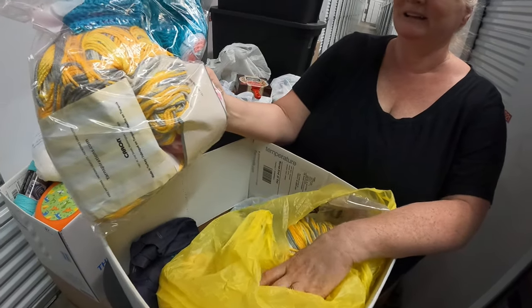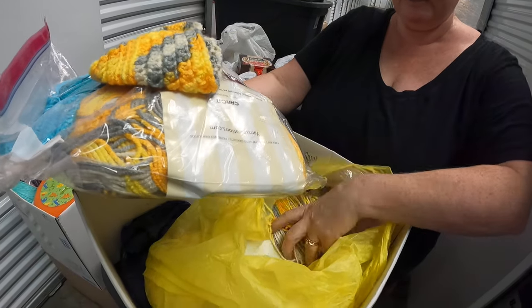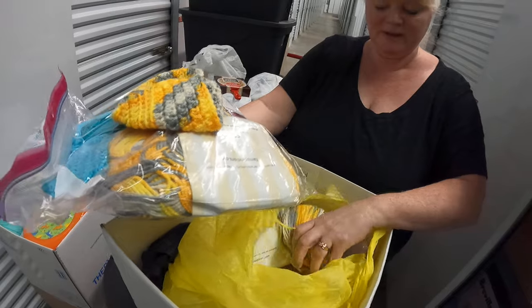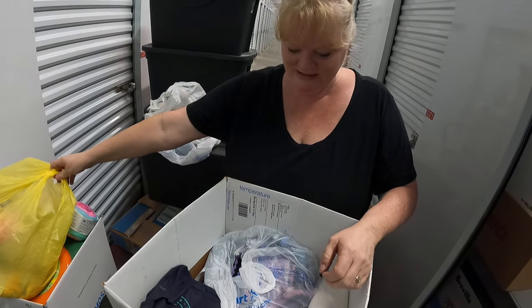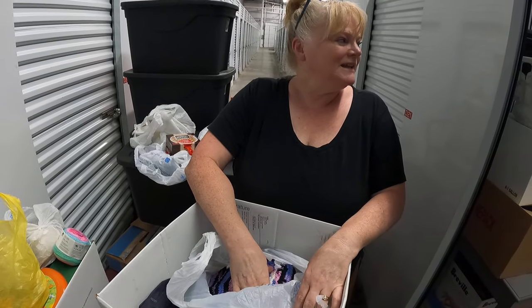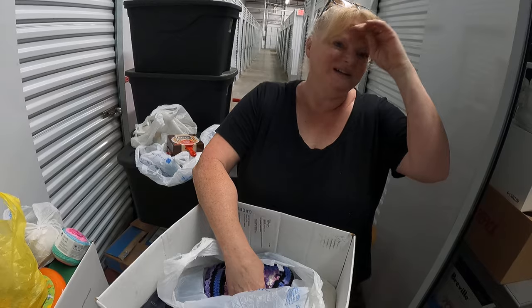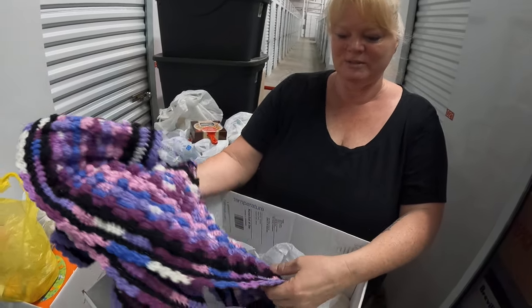And yarn. Okay. That looks like maybe a hat. Beginning of a hat. I think I figured out what the thumbnail is going to be. What? Or the title or something. What? Donna found her dream unit. My dream unit would be like every single box full of yarn. And then some cash money too. Just throw some cash money in there.